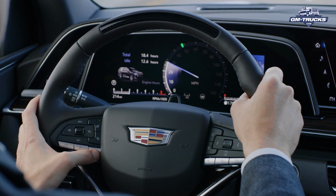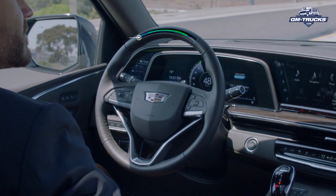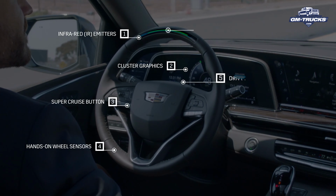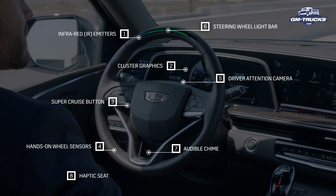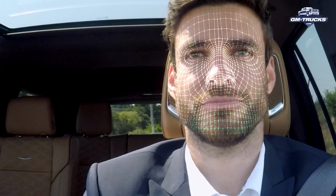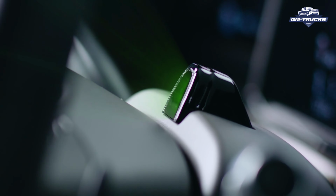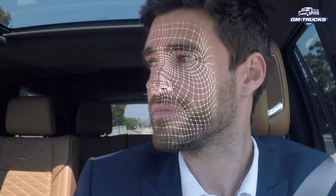Super Cruise is a General Motors exclusive technology that allows for hands-free driving in certain and specific situations and only on certain roads. It's not a full self-driving solution, but it does provide hands-off-the-wheel driving when the right conditions permit.